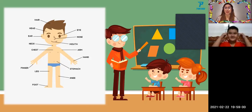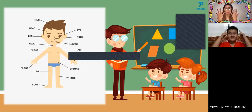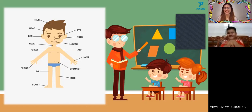Okay, so those are the parts of the body. Head. And then show me your fingers. Uh-huh. There. And then move your shoulders up and down. Yes, these are our shoulders. Okay. Where is your heart? Yes, so this is your chest. Here is where my heart beats, in the chest. Okay. And what else? Okay, you know these all. Let's go.